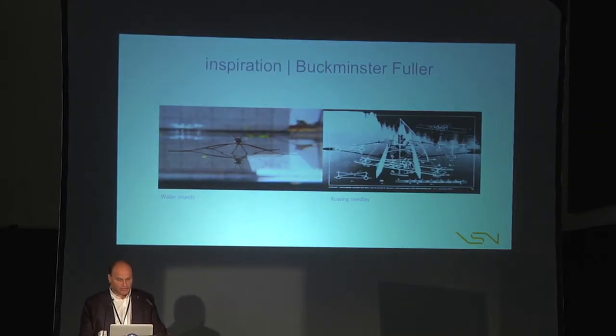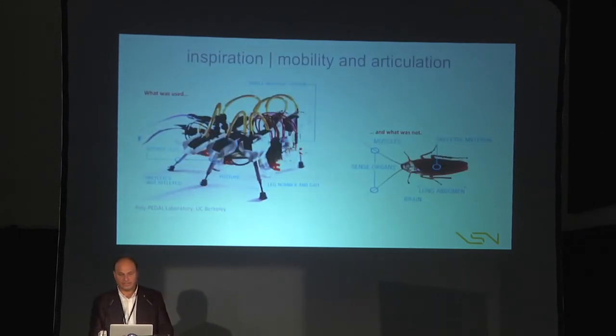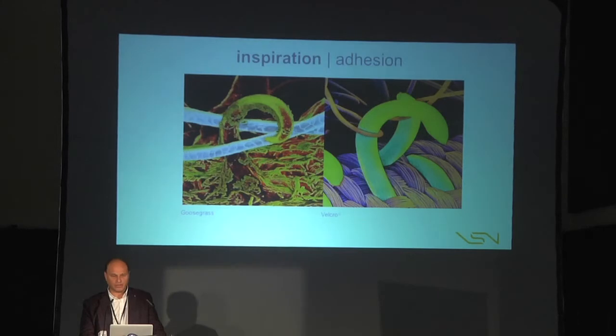Buckminster Fuller and his inspirations, based on water insects and other structures or tensegrity structures, was also part of the big architectural investment and development for new ideas. And of course, I've seen some robots here. I was close to the UC Berkeley lab when I was at Motorola, actually, this locomotion machine from the Polypedal Laboratory, which you may be familiar with. The interesting part is the speed and the capability of these animals by just repeating and modulating the same constant movement. So it's about simplicity, it's about economy. That's really the most important part.